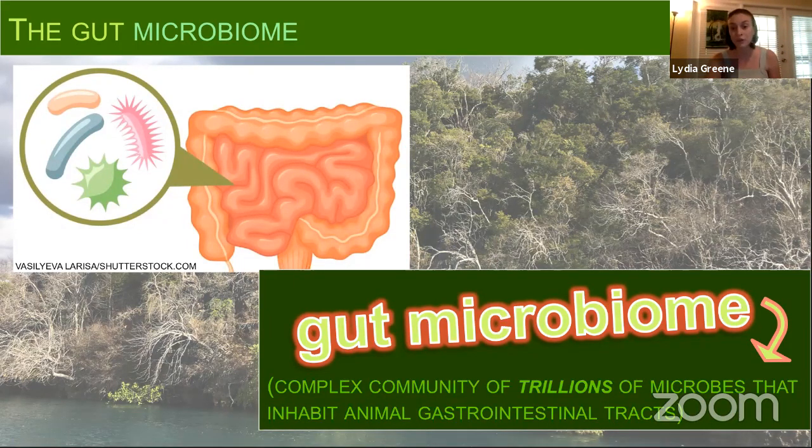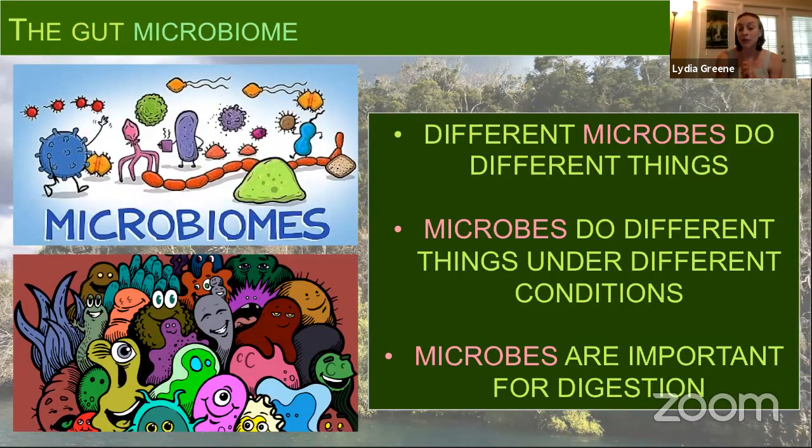And there's a couple of points to know about the microbiome before we dive into the lemur microbiome, which is that different microbes do different things. So not every microbe does the same thing, in the same way that not every big animal on Earth does the same thing. A giraffe and a fish do very different things on Earth. The next thing is that microbes do different things under different conditions. And that's also the same as macroorganisms. So when I'm cold, I shiver, but when I'm hot, I sweat. And so different microbes will do different things if the conditions are, say, if there's more oxygen or less oxygen, if things are hotter or colder, microbes will do different things.